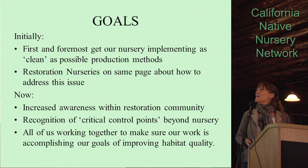And now I've got these expanded goals with it, which is just so amazing. I mean, it's so much further than I thought we would be in a year. But this general increased awareness within the restoration community, and that was really the point of today, but also the opportunity for our discussion and collaborating together, and just the conversations that we've had today have shown me that it's working already. And recognition of these control points beyond the nursery.